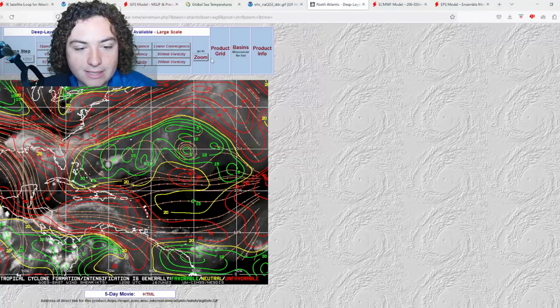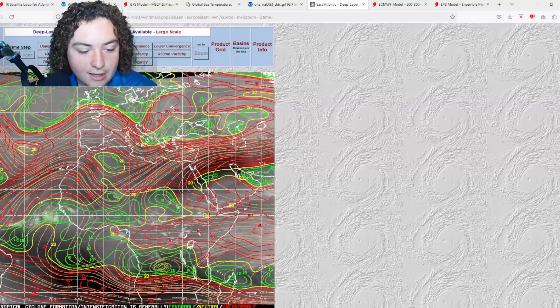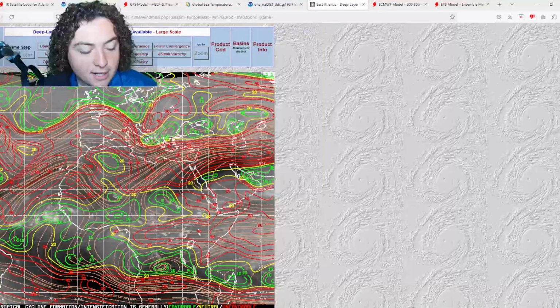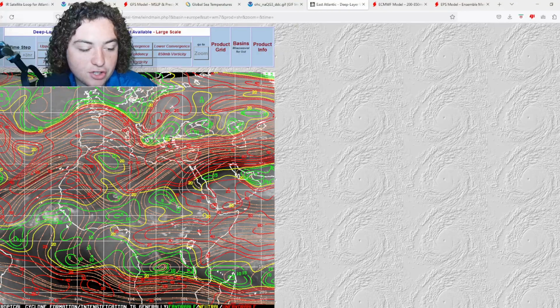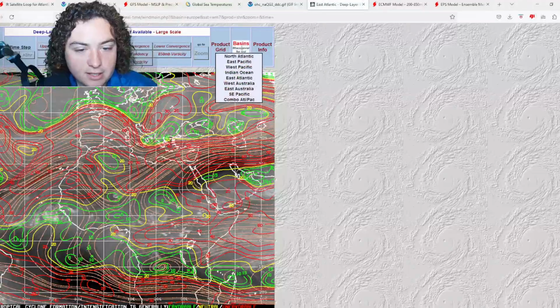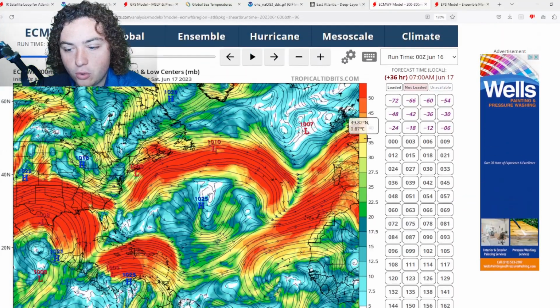Things are a bit mixed, but if we take a look at the eastern Atlantic Ocean, where this thing is in a pocket of very low wind shear and a pocket of decent moisture to take advantage of. So definitely something to keep an eye on as time continues to progress. We're going to go ahead and next show you what we're looking at.